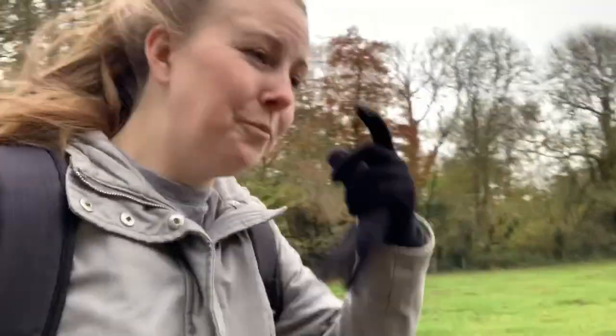It's very windy and I keep getting notifications on my phone from the Met Office saying rain falling issues, so I feel quite fine. So let's see what we find.